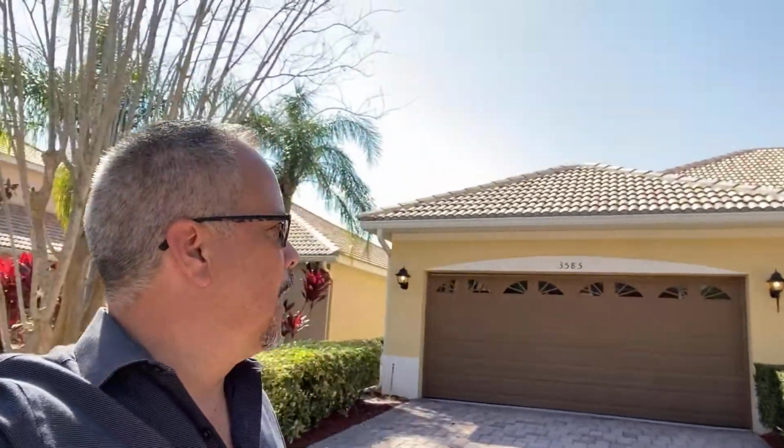This house here is about to go on the market in the next day or two. I think it's going to be ready for pictures, I believe, tomorrow, but I wanted to give some of my clients a heads up. This is a four-bedroom, three-bathroom home. It's 2,544 square feet. This is 3585 Somerset in the subdivision of Bellalago.